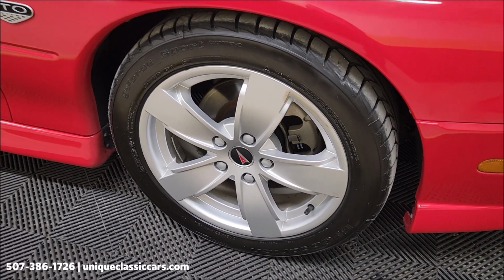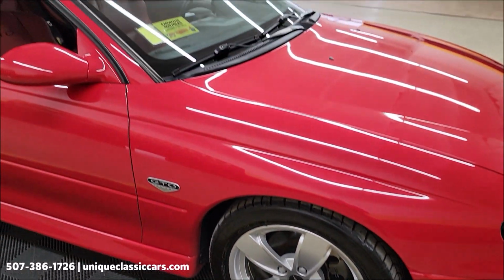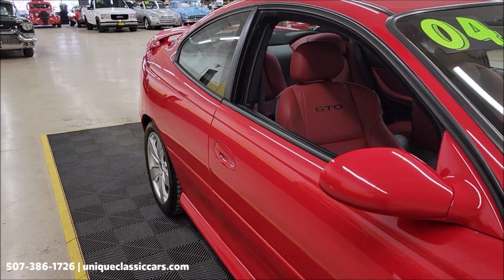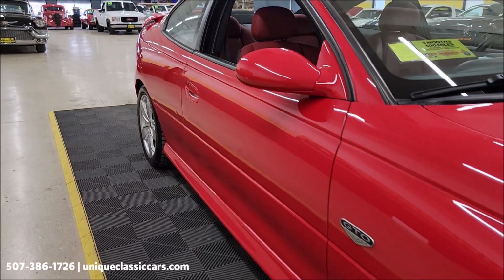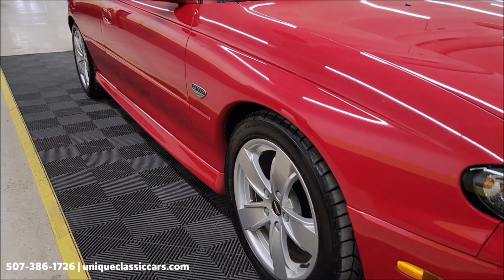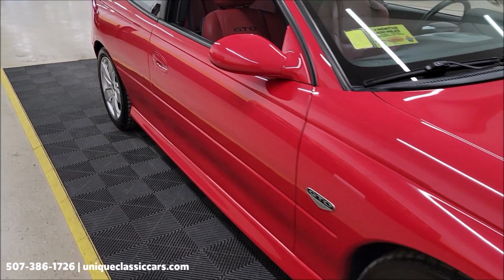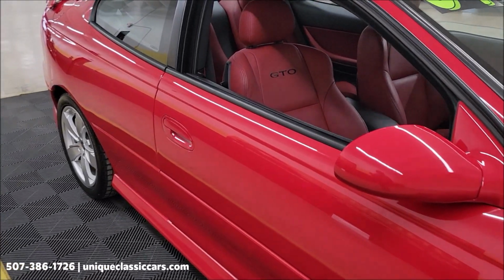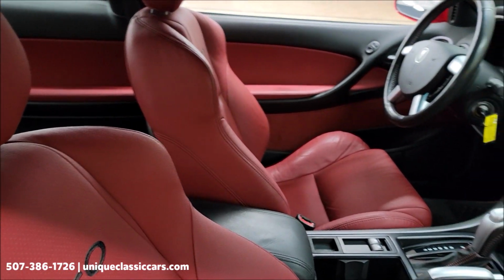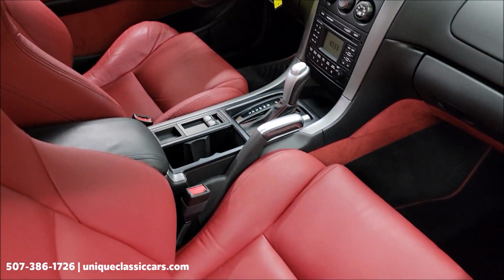Riding on the correct wheels. Power steering, power brakes, AC blows cold. Look down the side of this. Passenger side, nice and clean, free of nicks, dings, and scratches. This is torrid red. Interior is red hot combination leather interior. As you can see, bucket seats, center console.